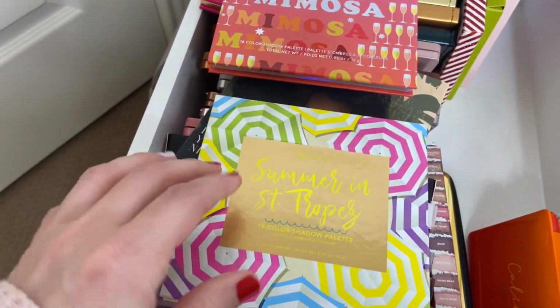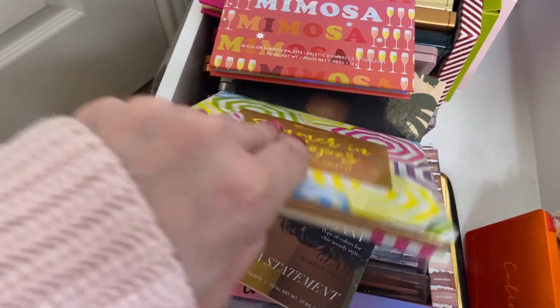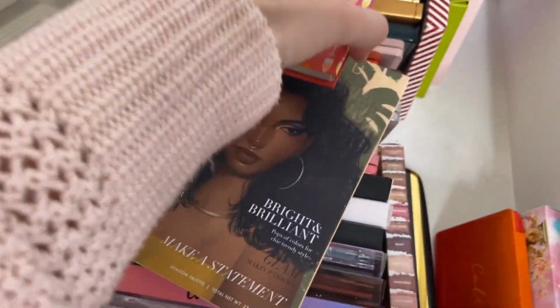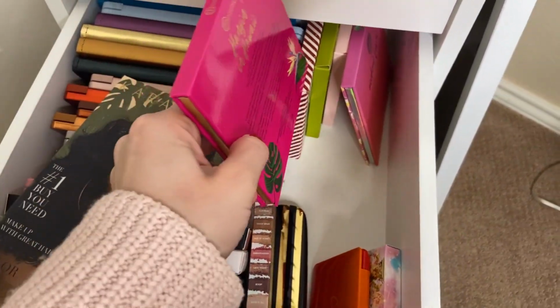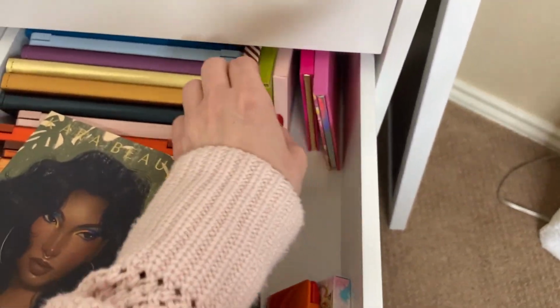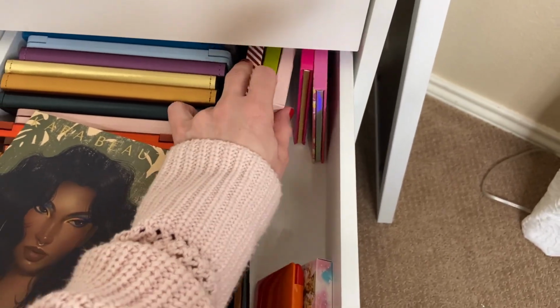And this is one of those palettes, so I think I'm going to go ahead and move this one on. It is lovely, but it's just not something that's getting used for the time being. So have plenty of BH, and we can move that one on.